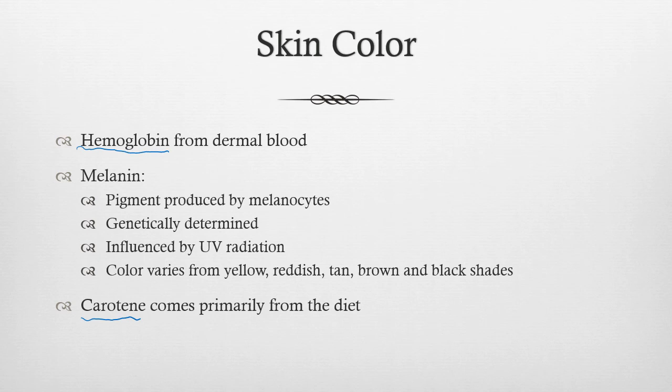This is common in infants when they start to eat solid foods, because oftentimes their first solid foods are things like carrots and squash and sweet potatoes, things like that, because they're all relatively sweet to the taste, and babies generally like them. And so they may get fed them a lot because that's what they prefer, and then all of a sudden, new mom has an orange baby, and they go rushing back to the doctor to find out what's wrong with their baby, and it's just simply that they're eating too much orange food.